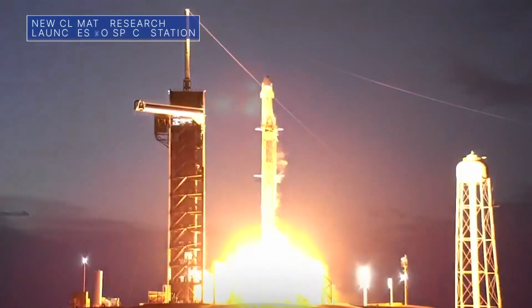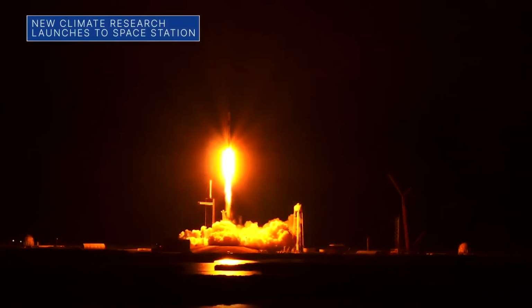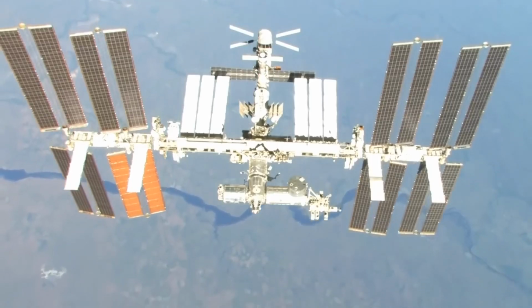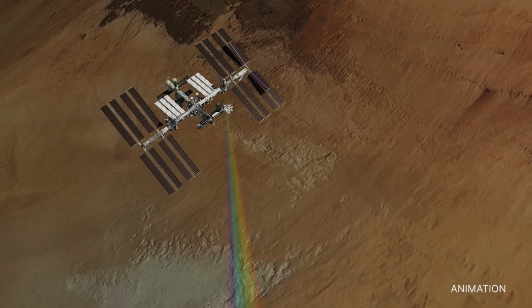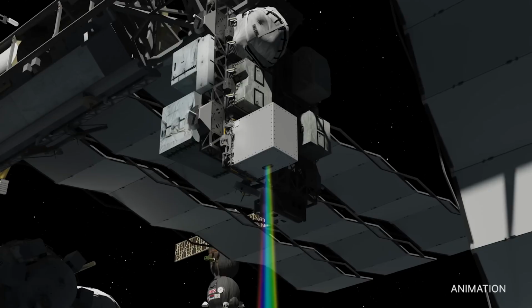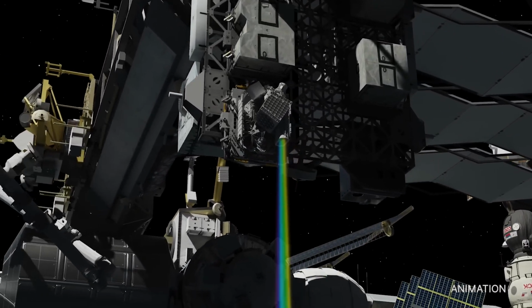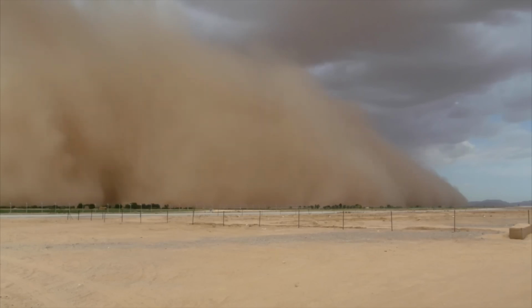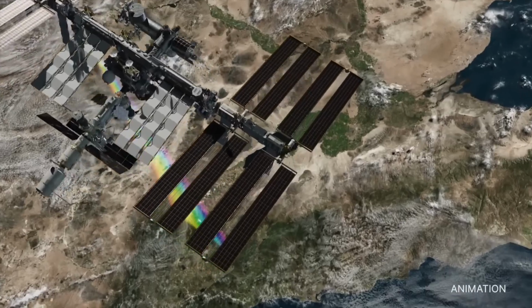On July 14th, a SpaceX Dragon spacecraft launched from Kennedy Space Center in Florida with more than 5,800 pounds of cargo for the crew aboard the International Space Station. The cargo includes a new NASA climate study called the Earth Surface Mineral Dust Source Investigation, or EMIT. This research could help us learn more about the composition of mineral dust carried through the atmosphere from deserts and its effects on our climate.